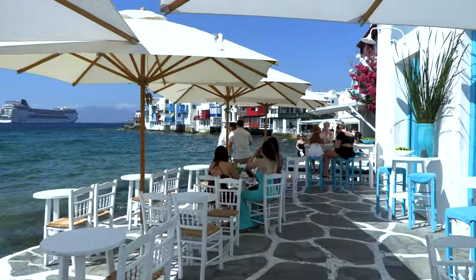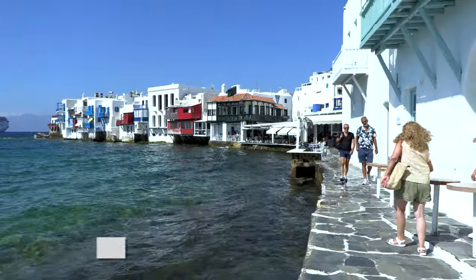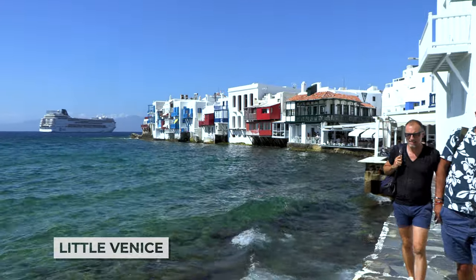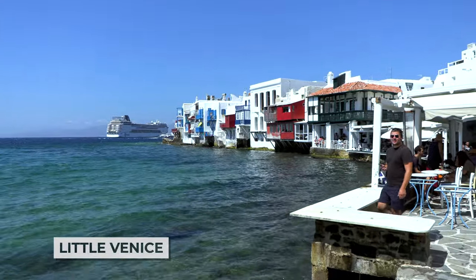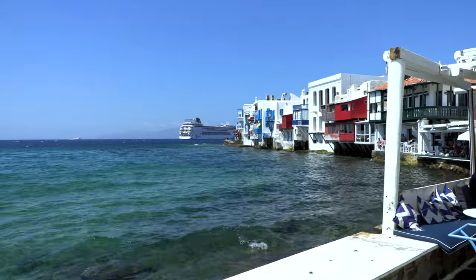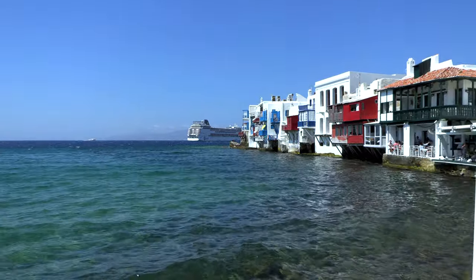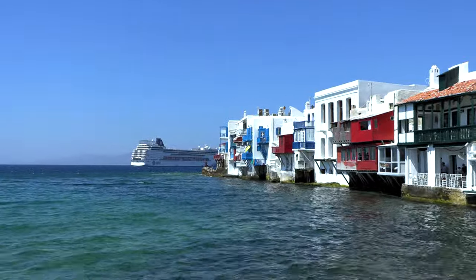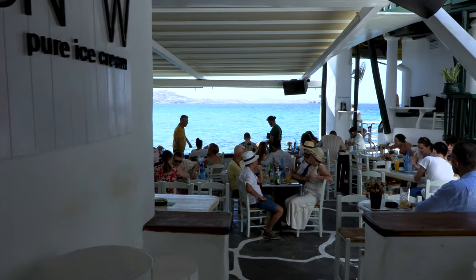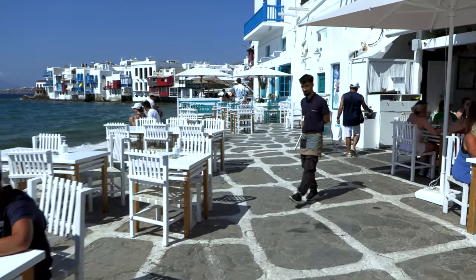Walking from there, we reach one of the most famous places in Mykonos called Little Venice. It's called Little Venice due to its picturesque view. Little Venice is one of the most romantic places in Mykonos. This neighborhood is complete with elegant and gorgeous old houses that are situated dangerously on the edge of the sea. There are plenty of restaurants around these areas offering not only good food but also a stunning view as we dine.